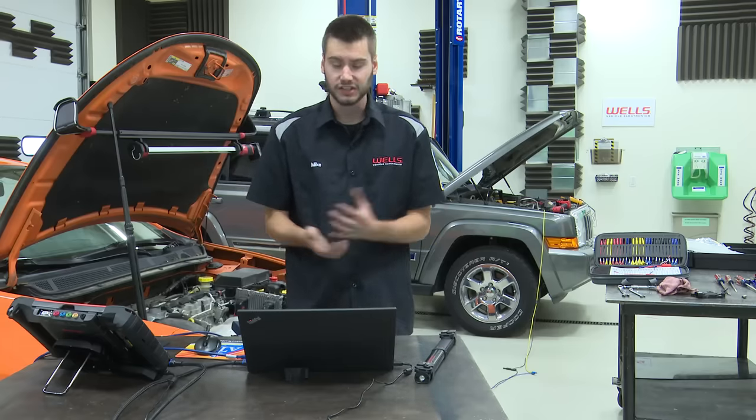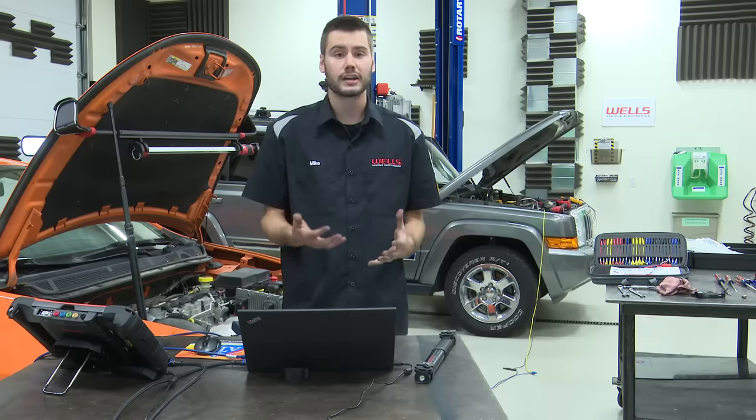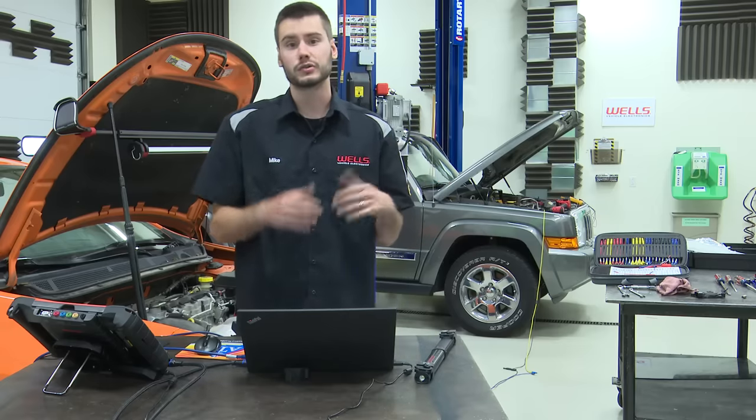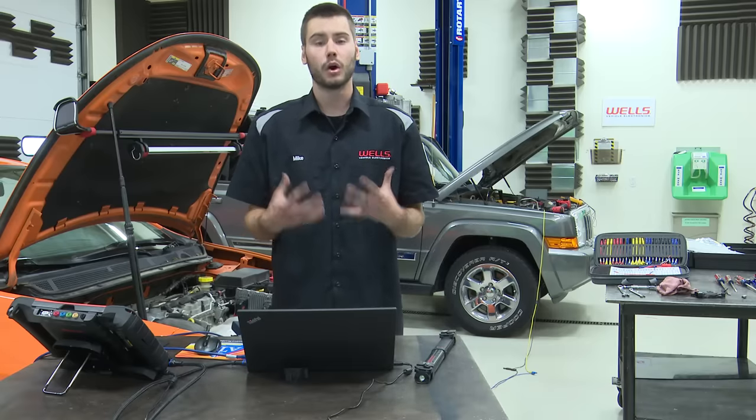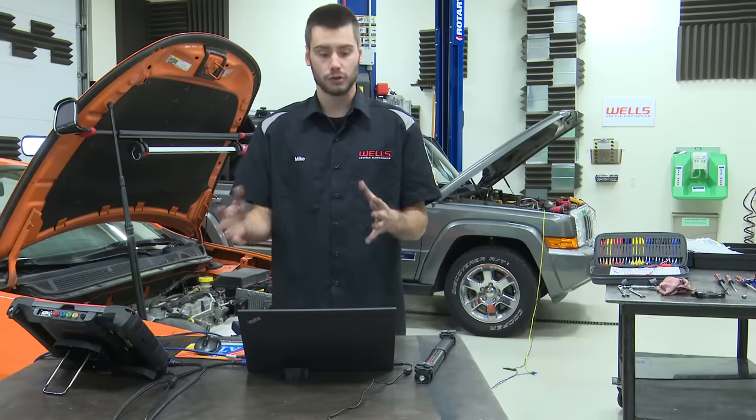But just start with something. At least then you have a single channel. You can scope your throttle position sensor. You can see that over time. It's a small little screen, but it works. I mean, all we want to do is we want to look at that voltage over time.